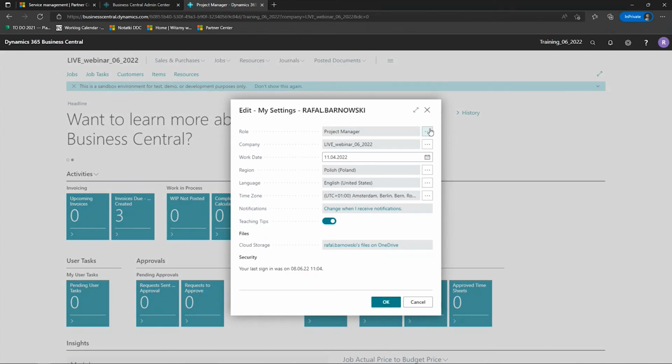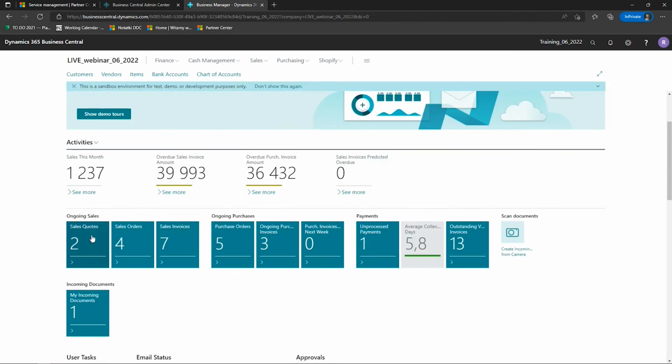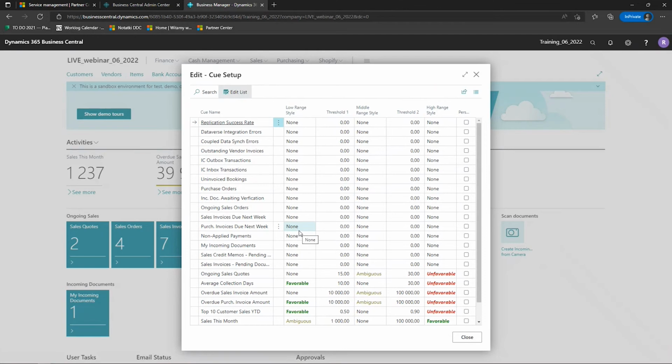Okay, coming back to Business Manager. I will now talk a little bit about activities, especially queues. So queues, these are those green squares. We can assume that these are containers or a visual representation of aggregated data. We have, for instance, sales quotes, ongoing sales orders, sales invoices, and more things. We can adjust that to help us notice when something is not okay, not as we would like it to be.